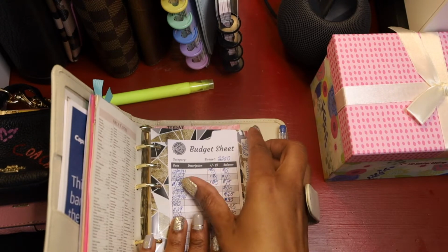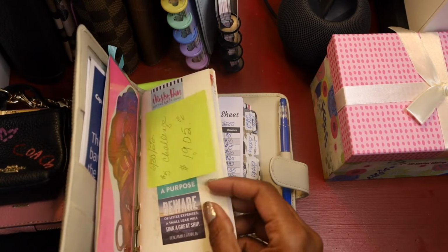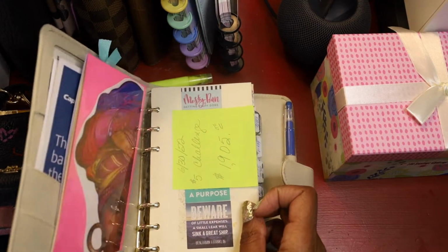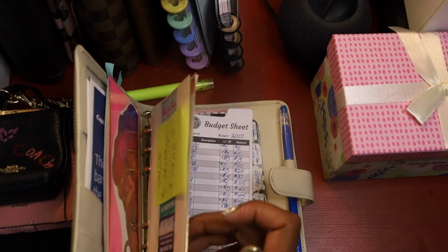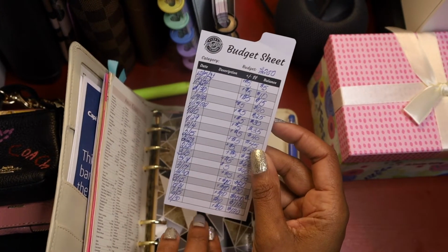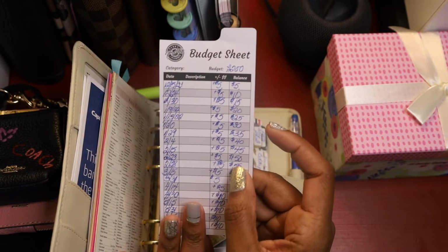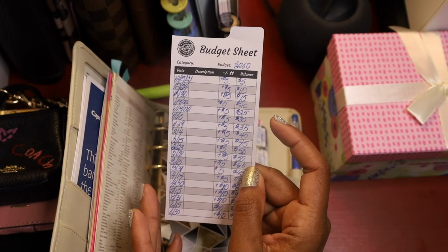This next section is my $5 challenge section. The last time I checked was back in June, and I had approximately $1,900 in here. I don't typically keep any cash in here, but I do record the $5. And what I end up doing with these $5 challenges is putting it into a SoFi account.